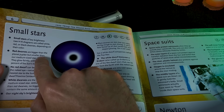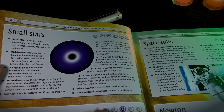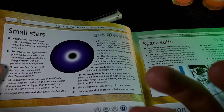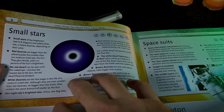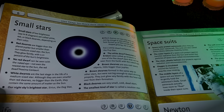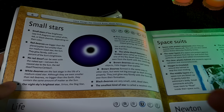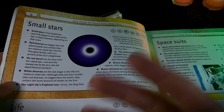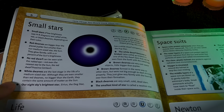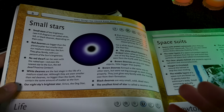We have red dwarfs are bigger than the planet Jupiter, but smaller than our medium-sized star, the Sun. And our star is an average, brightness average. It fits in the most populated category of stars. It's not rare by any means. Most stars in our galaxy are similar to our Sun, so that's actually cool when you think about the prospect of alien civilizations existing.